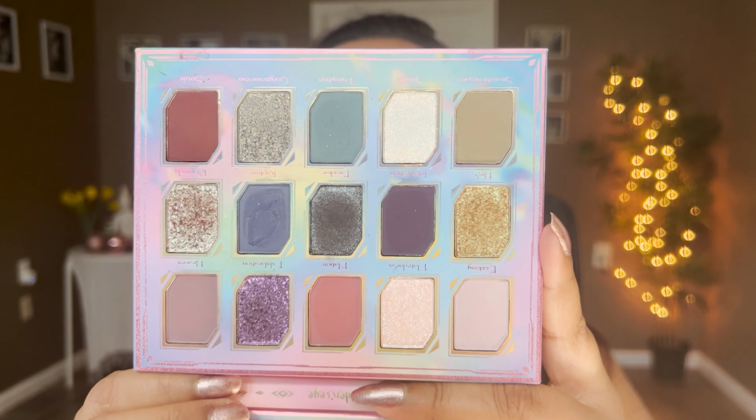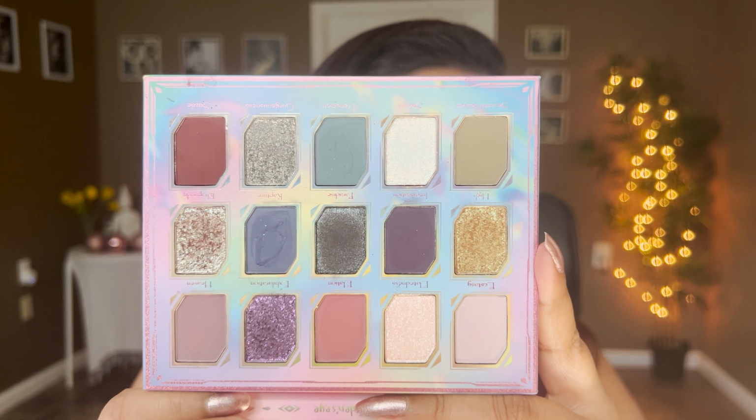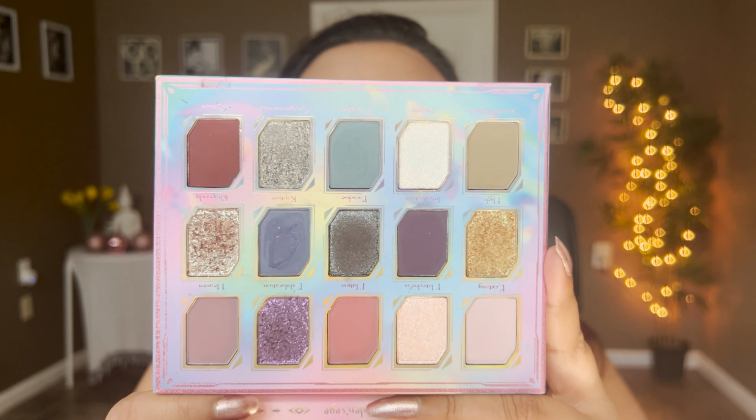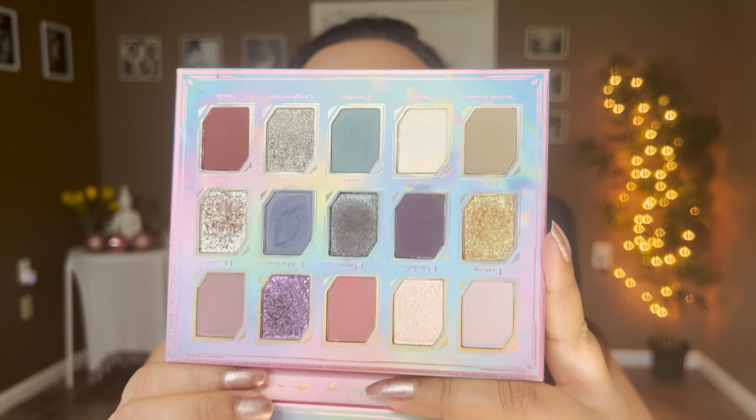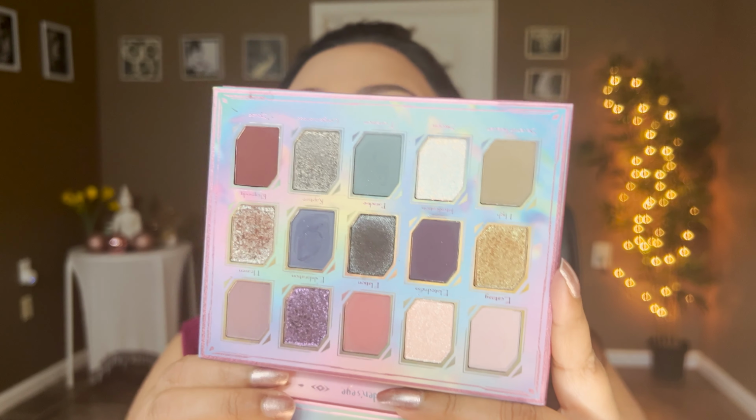It comes with 15 shades, and this palette retails for $36, like $35.90. And Odens Eye formula is absolutely breathtaking. I've already swatched this palette. I could not resist as soon as I got it. I'll pop a picture or a video on the screen for you guys, so that you can see all the shifts and the dimension that I could capture from this palette.